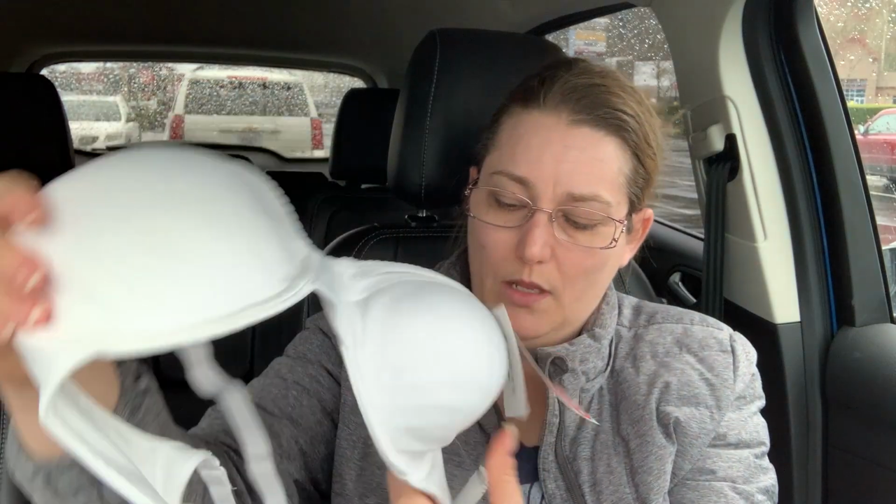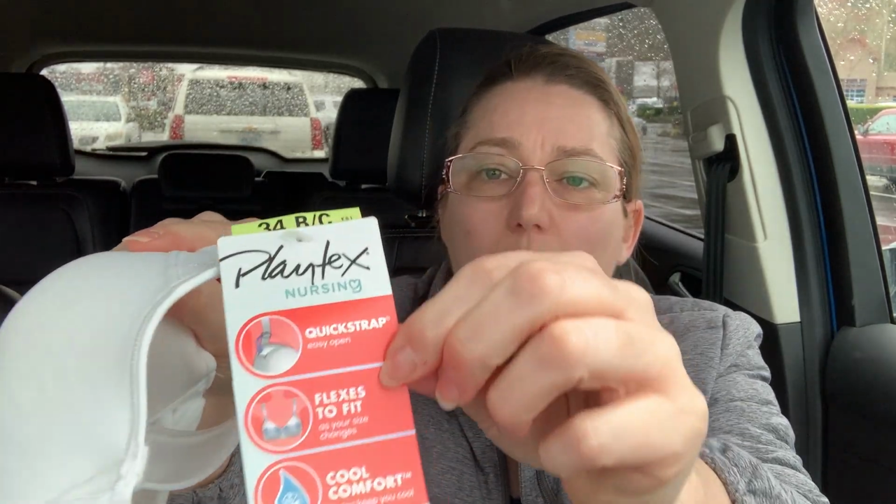This one caught my eye. And this is Playtex Nursing, but it had a red tag, $3.99. It would not have been really good at the $7.99 price. It's got about a $25 price retail on it. So Playtex Nursing, you definitely want to scan. Now, some Playtex Nursing was in the $15 range, $17 range. You can find them on clearance.